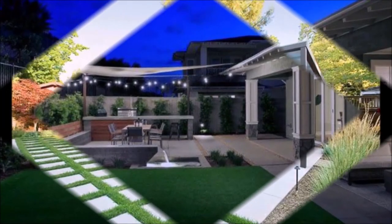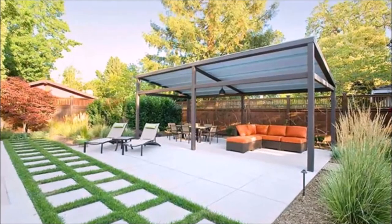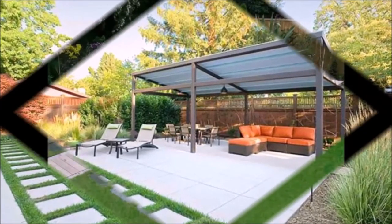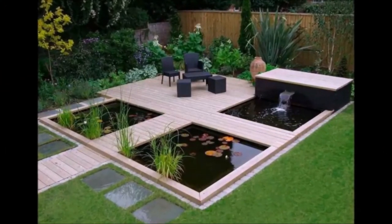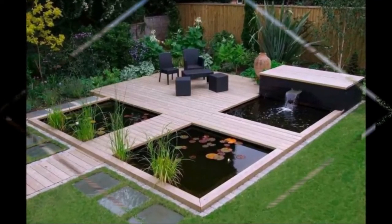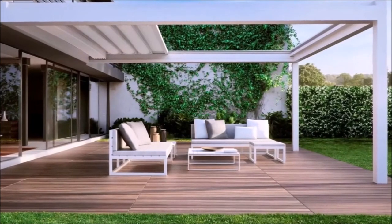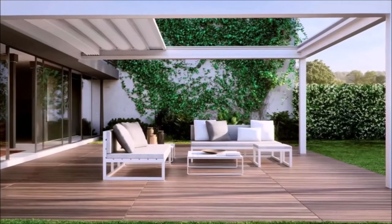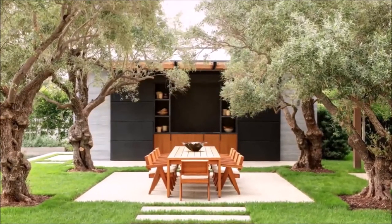Believe it or not, you don't have to sacrifice style just because you have a small patio. There are a slew of simple decorating tips that can make your space feel larger and more stylish. Browse these 20 affordable ways to make your petite patio the outdoor space you have always wanted.